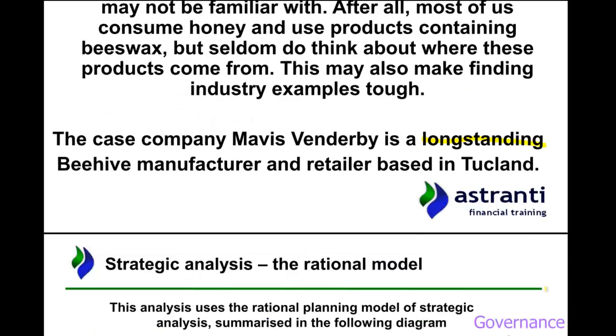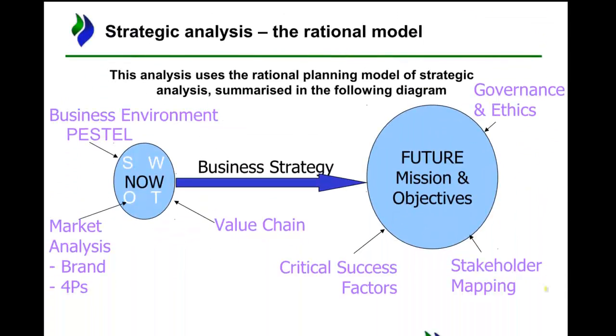The approach here is going to be based on the rational model. Basically, we're starting at the "now" section, on the left, and this is us trying to get as good a picture and idea as possible of Mavis Venderby, and we're going to be looking at all the classic models associated with that. So we're going to be looking at the business environment and PESTLE.